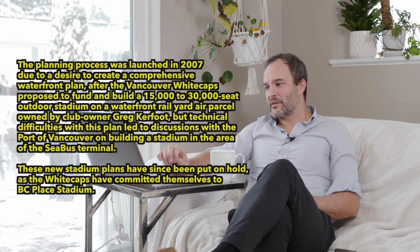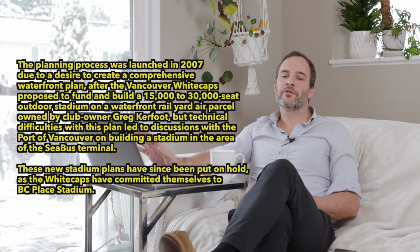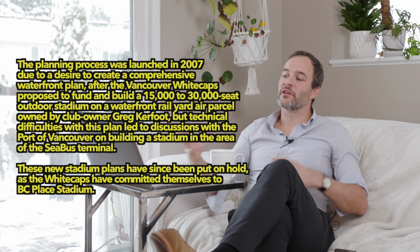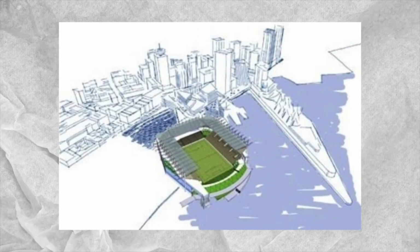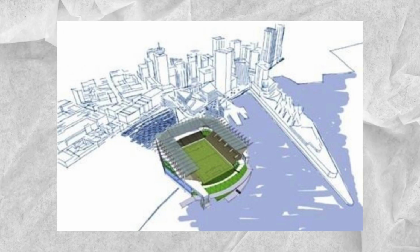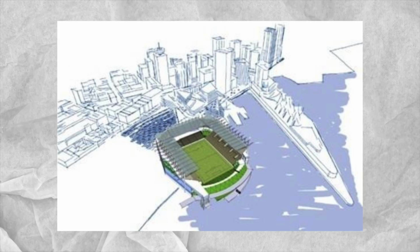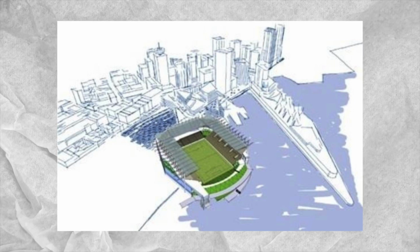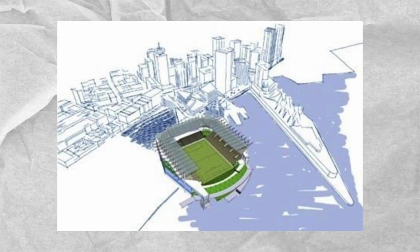These new stadium plans have since, of course, been put on hold, and the Whitecaps have committed themselves to BC Place. But if you look at these renderings, this is the one I could find only. Again, jutting way out into the water there. Very interesting. Something unique that Vancouver needs more of, in my opinion, but of course, a little too ambitious, and that was put on hold.